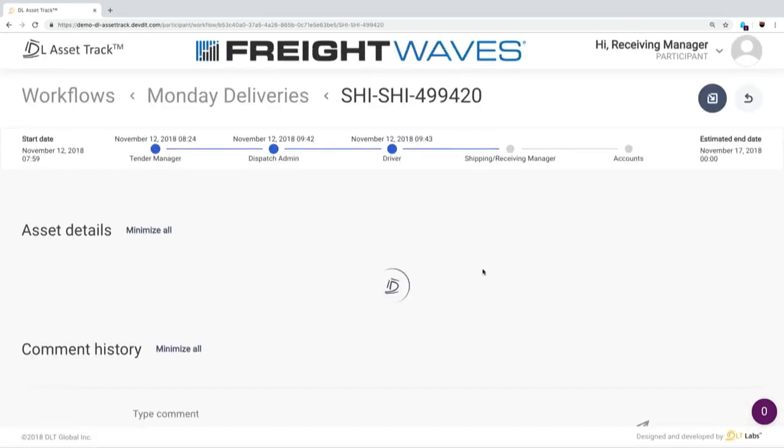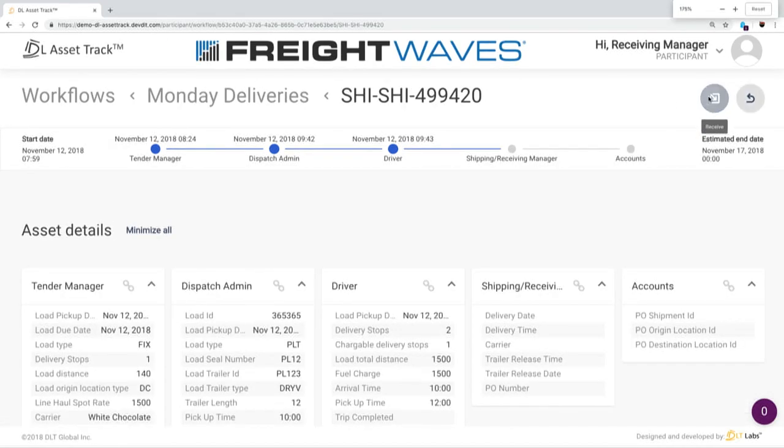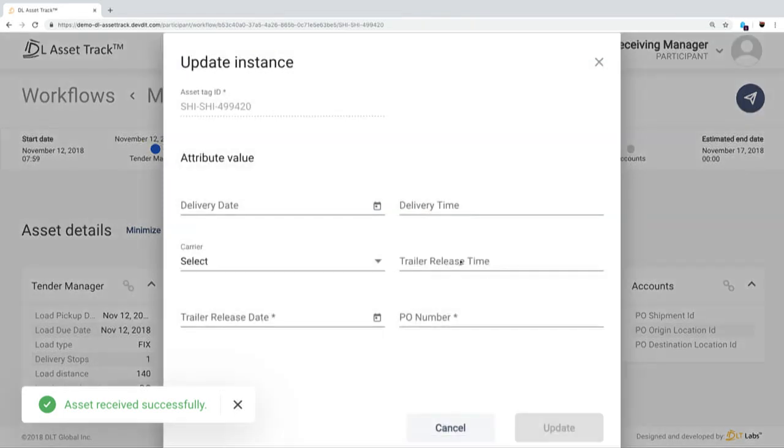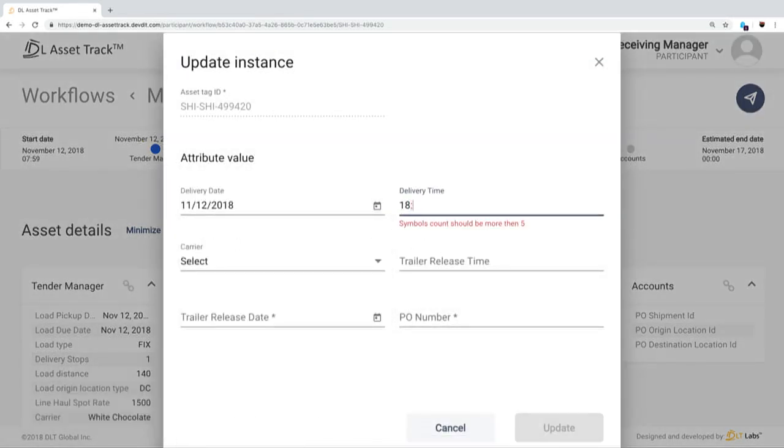Lastly, the receiving manager will accept the delivery of the Reese's Pieces and update the delivery date and time. Since the trailer was detained, he will also update the release date and the release time of the trailer. Here we go. Delivery date, delivery time.